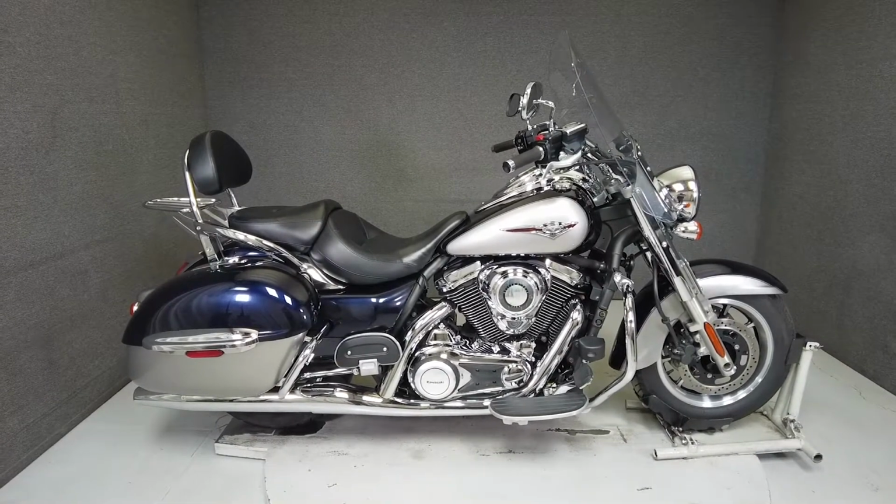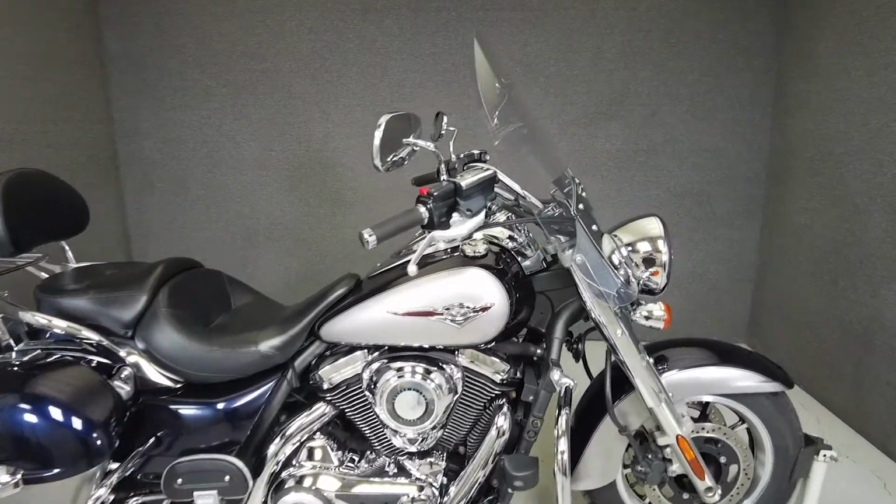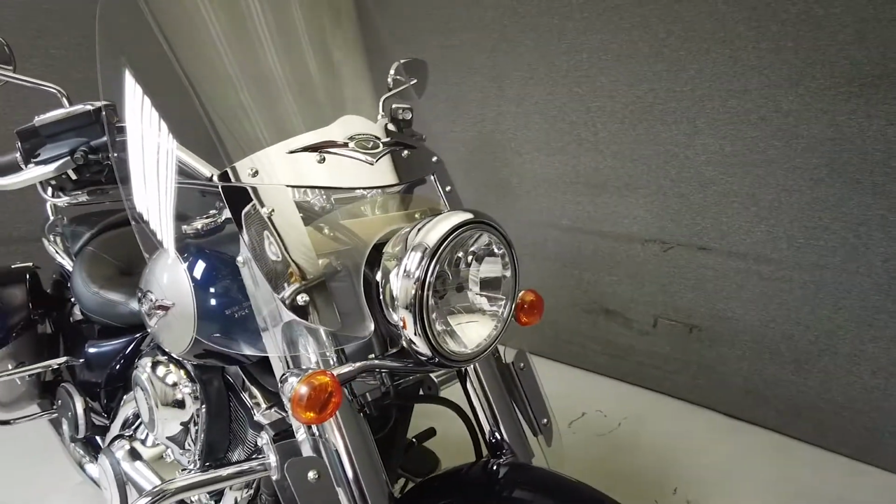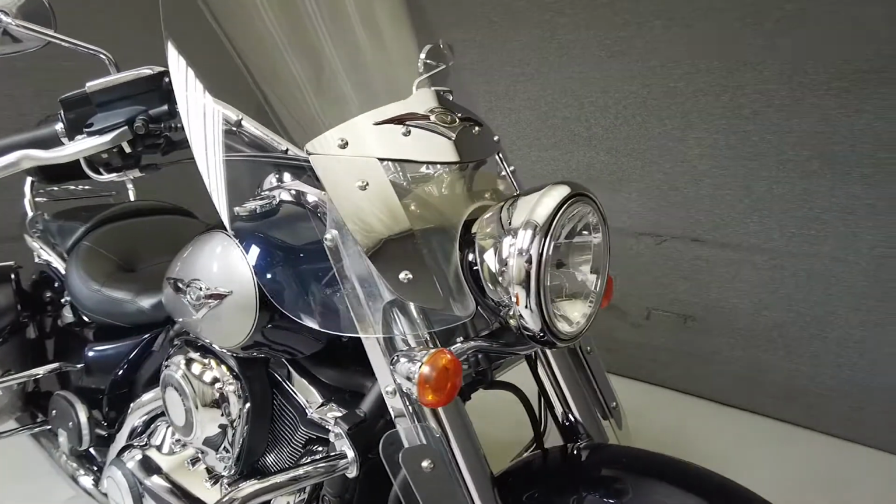This 2011 Kawasaki Vulcan Nomad with 33,841 miles passes New Hampshire State inspection and runs well. From the factory, it comes equipped with cruise control and has been upgraded with a luggage rack.